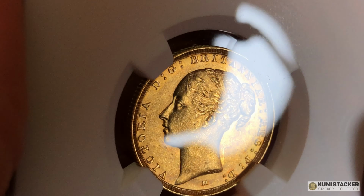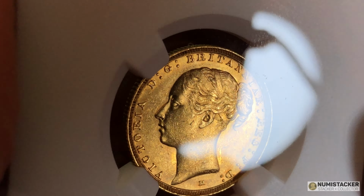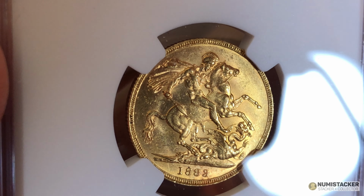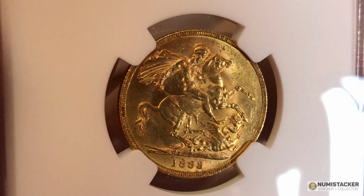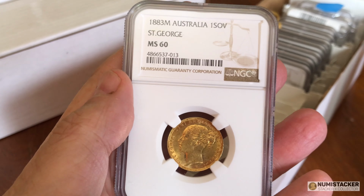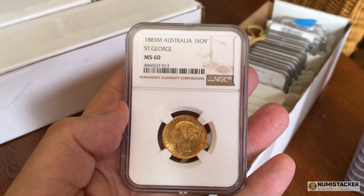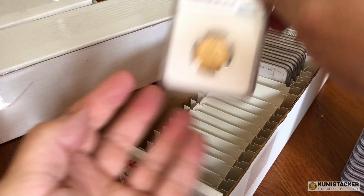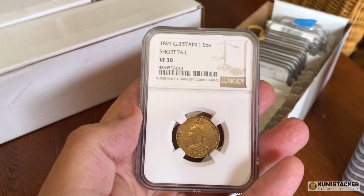The Melbourne Mint, very nice coin here. It's not a shieldback, it's a St George, more common at the Melbourne Mint, the St Georges, but still they have a premium in really good condition, mint state condition. This one was kind of halfway between that unusual grade of a 60 where they couldn't work out whether it had wear or whether it was mint state.